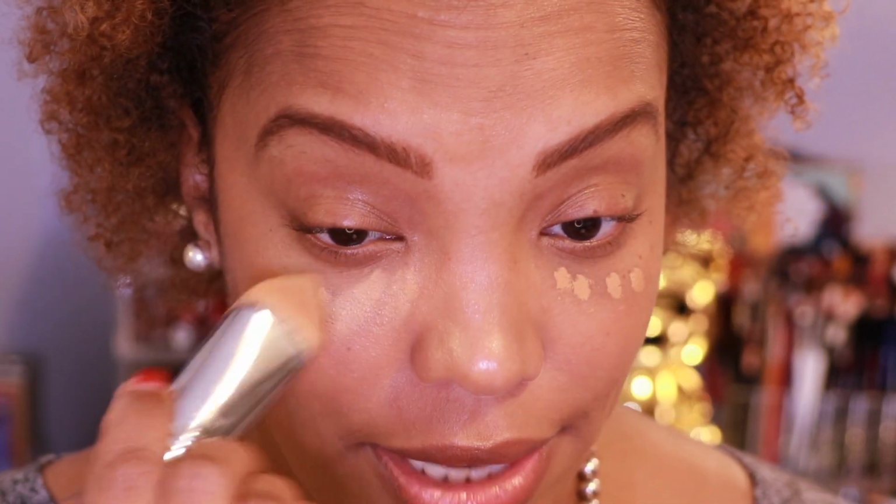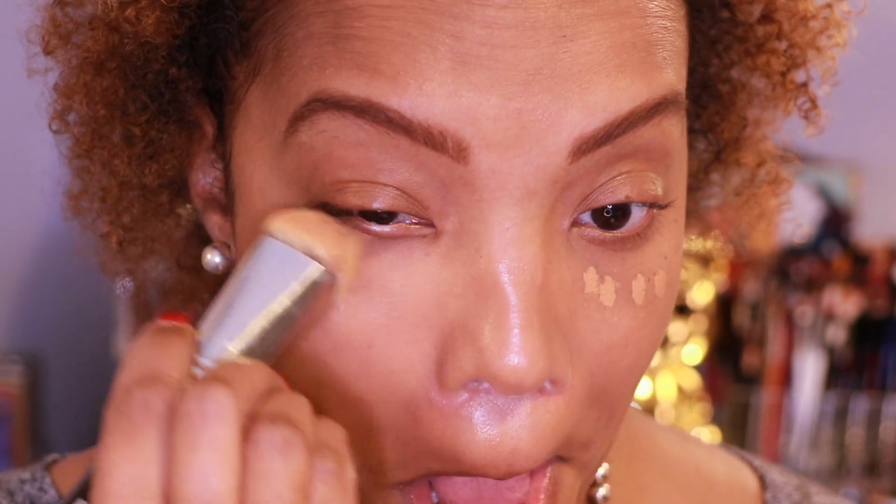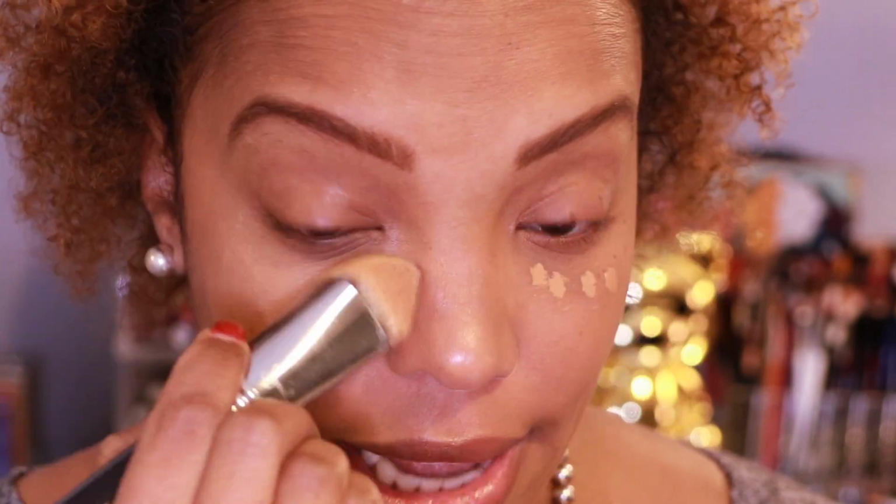Going in with my Sigma, and it's dirty. This is a 4D Kabuki brush. Don't come for me, y'all. I'm going to wash my brushes when I finish filming this video. But I like this brush because it does have the point. But I definitely want to try the new brushes. So you can definitely see how it blends out. It blends out so easy. There's no tugging, no pulling. You guys saw, I barely had to tap that.